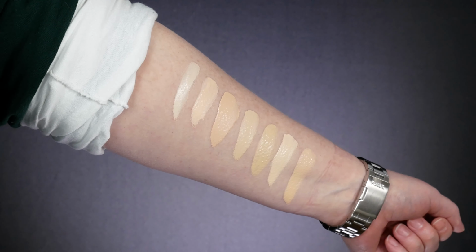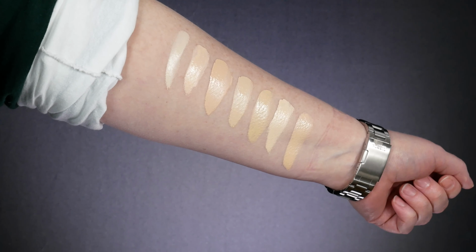So, before I get into anything about the formula and how it wears and all that, let's take a look at the swatches. I have some things from MAC, some things that are good shade matches for me that I like, and something that I thought would be a similar shade. I did not choose wisely as far as clothing goes today. Oh my gosh, trying to get my sleeve rolled up without cutting off circulation.